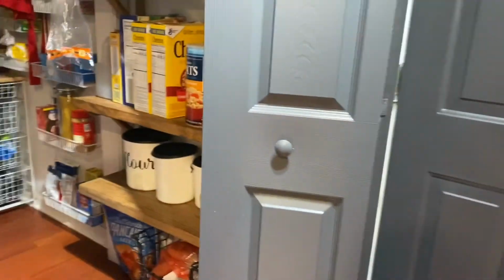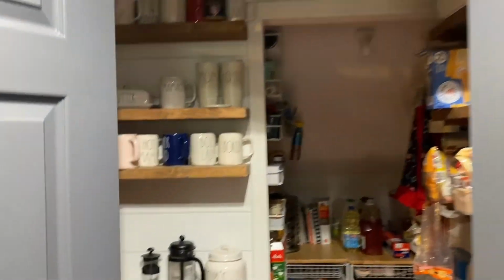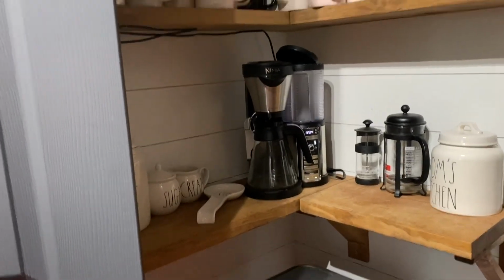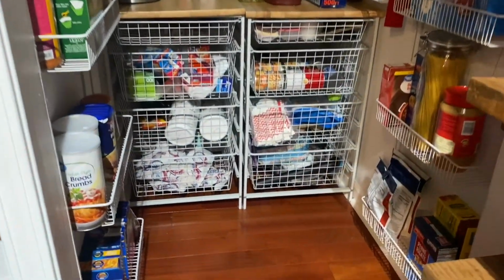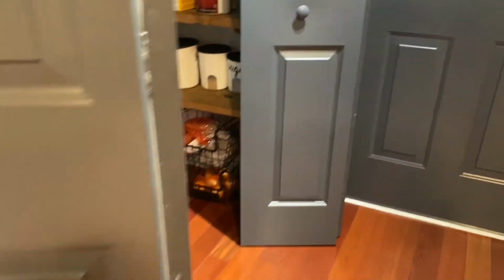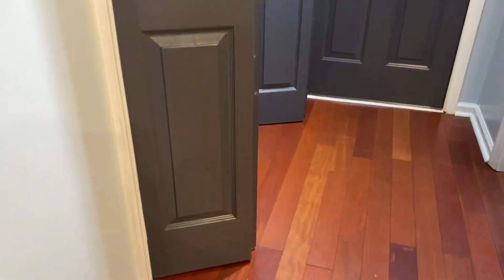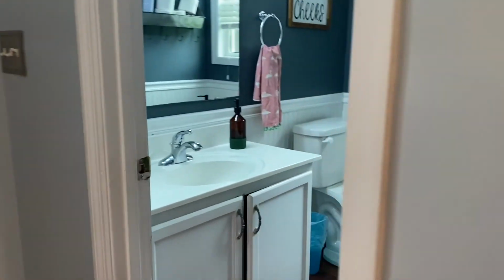And I'm gonna walk over here and show you this. This really got me. I love this. This pantry is humongous, and I love the way they've put this little shelf area over here with the shiplap to store all of their coffee mugs. That's super cute. You can tell there's been a lot of attention to detail that's gone into this house. They've painted the doors to just really tie in all of the colors together.